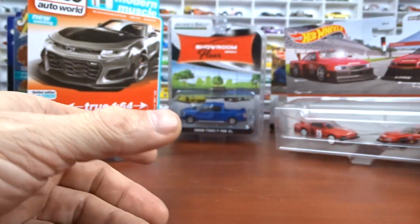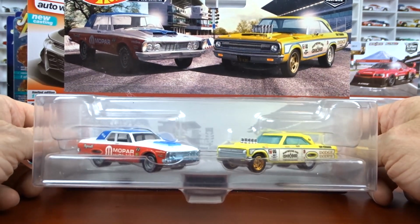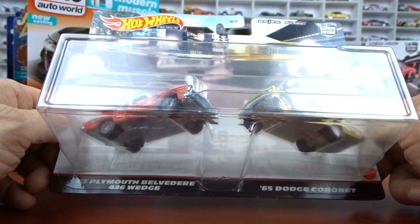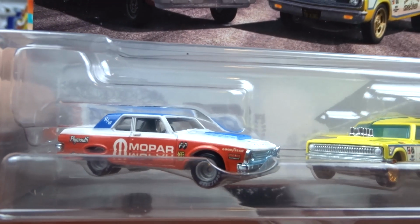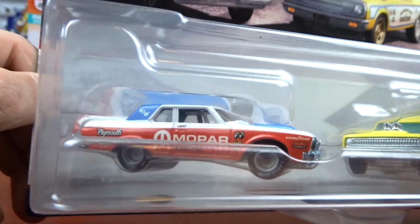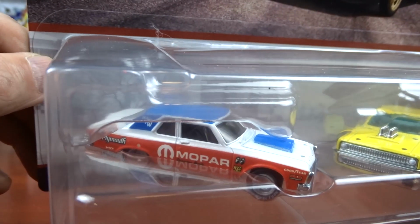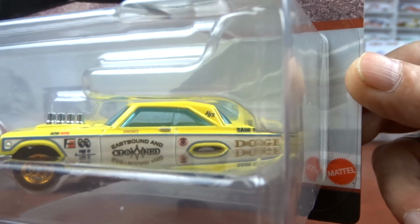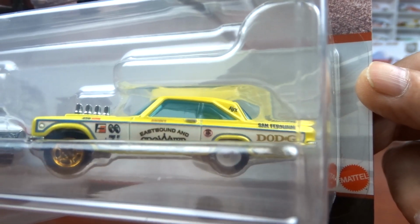And then I finally found the last one, right here. This one was a tough one. I don't know why everybody was after this one this time. It's a Plymouth Belvedere and the Dodge Coronet. And that's done red, white, and blue right there. Done very nice. Awesome. Like I said, this was a hard one for me to find. And then I just got it earlier this week. I didn't find it on the weekend, but I did find it earlier this week.